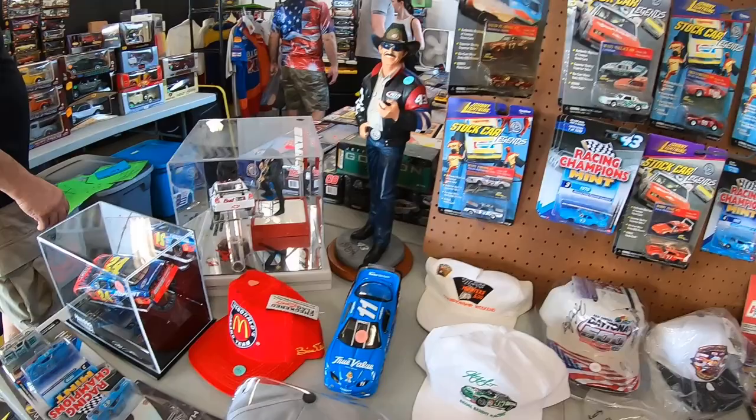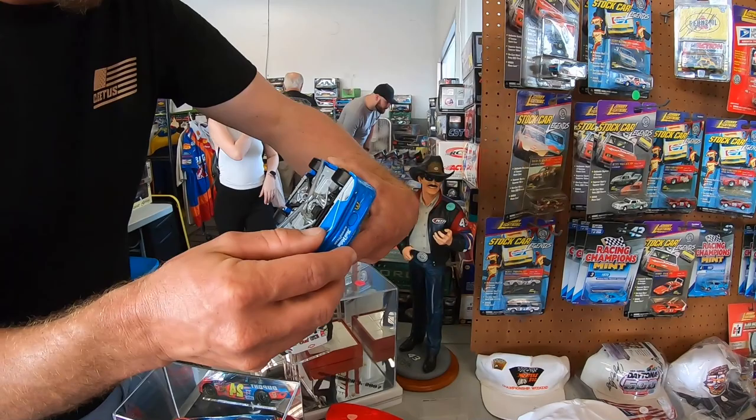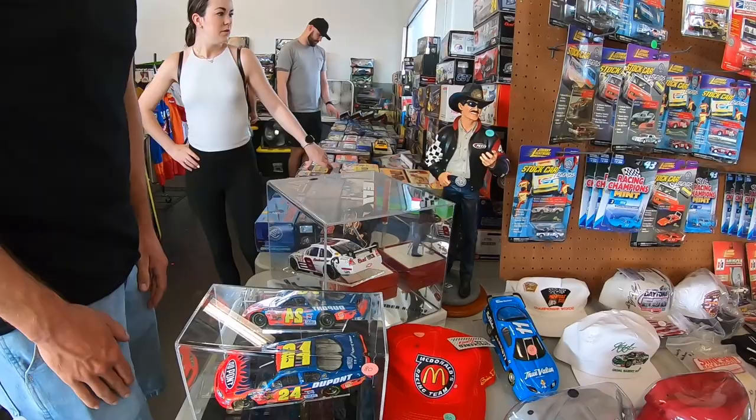I don't know. Oh, and then we got a bunch of the Johnny Lightning diecast here. That's cool. That's pretty. That's cool. The nice Jeff Gordon in the cool Hendrick case.